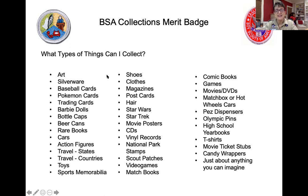What could I collect? I've done this merit badge probably 6 different times with different troops in the area, and I've been really amazed to see what people come up with. So I've just listed here a couple of different things that people collect. Some of them are adults, and some of them are things that young people collect. So everything from art to silverware to baseball cards, Pokemon cards, any kind of trading cards, Barbie dolls, bottle caps, beer cans, rare books, cars. Hopefully you don't have a car collection yet, but adults do.